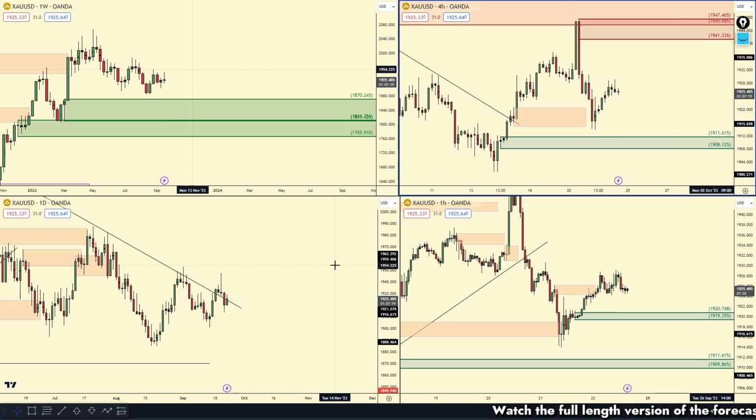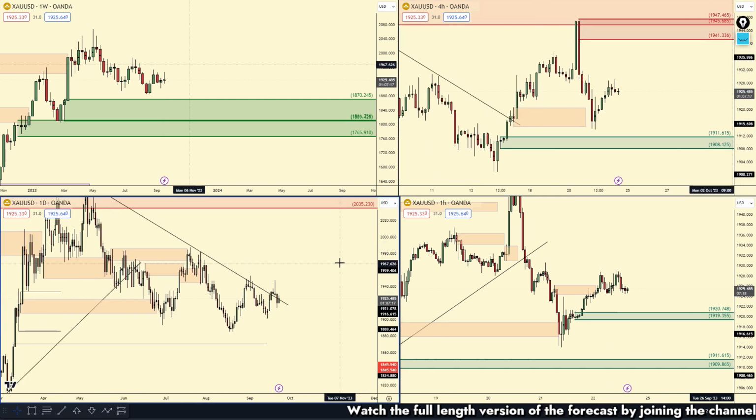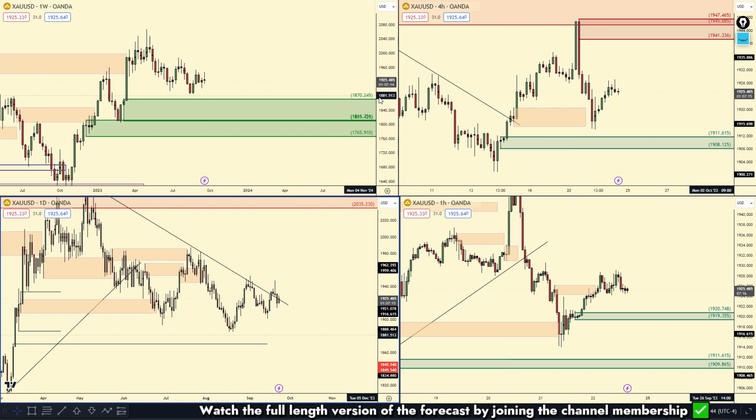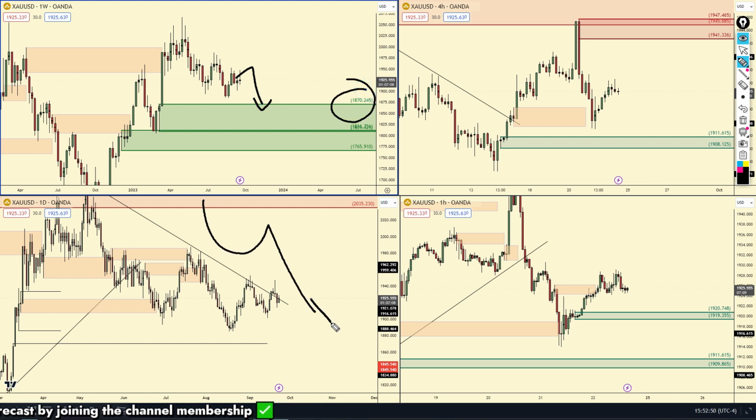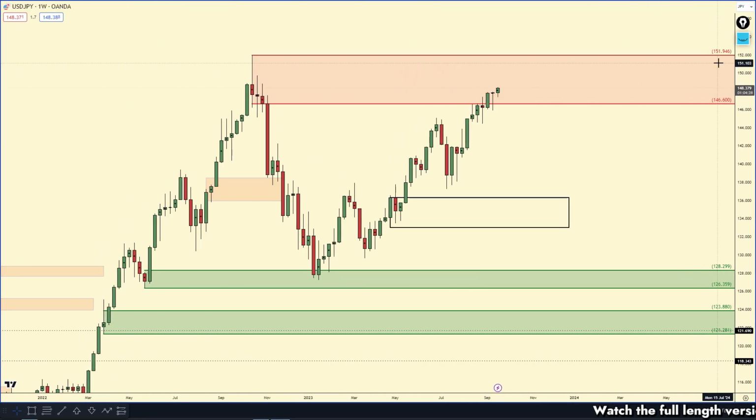I know it's not super clear, but honestly, guys, it's a little bit confusing right now. I'm not going to sit here and say gold has been easy to trade. It has not been. I'm just kind of still waiting patiently for 1870 to be hit. Like I said on the daily chart, we really haven't seen the best evidence that price is going to start to turn around.